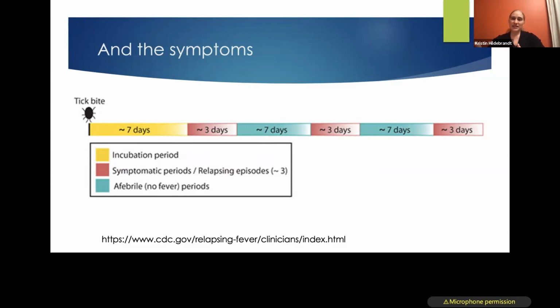However, all of these are pretty non-specific, right? I could be talking about somebody who has COVID. I could be talking about somebody who has flu, who's septic from some other source. So nothing is really saying, hey, this is relapsing tick fever at that initial presentation. So their body fights off whatever antigen is in the bloodstream. And then you have this crisis phase where you have an abrupt stop in the symptoms and you no longer have a fever.